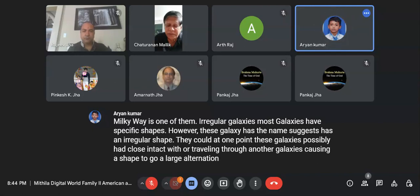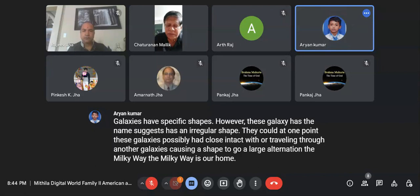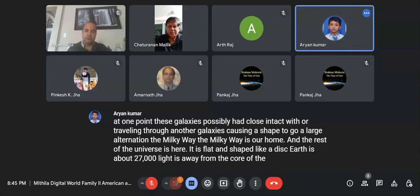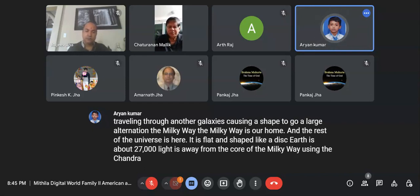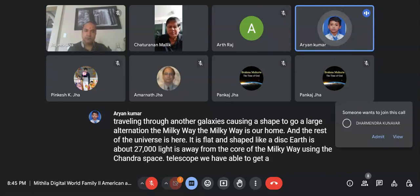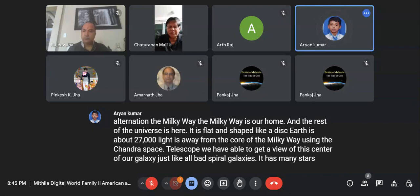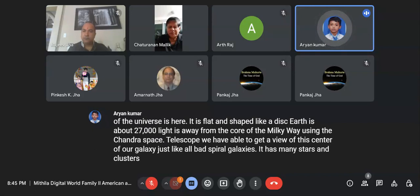The Milky Way. The Milky Way is our home in the universe. It is flat and shaped like a disk. Earth is about 27,000 light years away from the core of the Milky Way. Using the Chandra Space Telescope, we have been able to get a view of the center of our galaxy. Just like all barred spiral galaxies, it has many stars and clusters at its center.